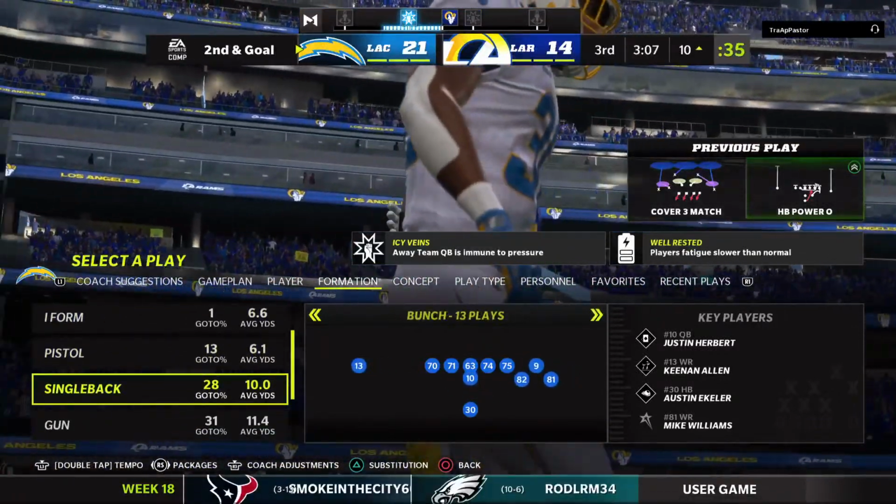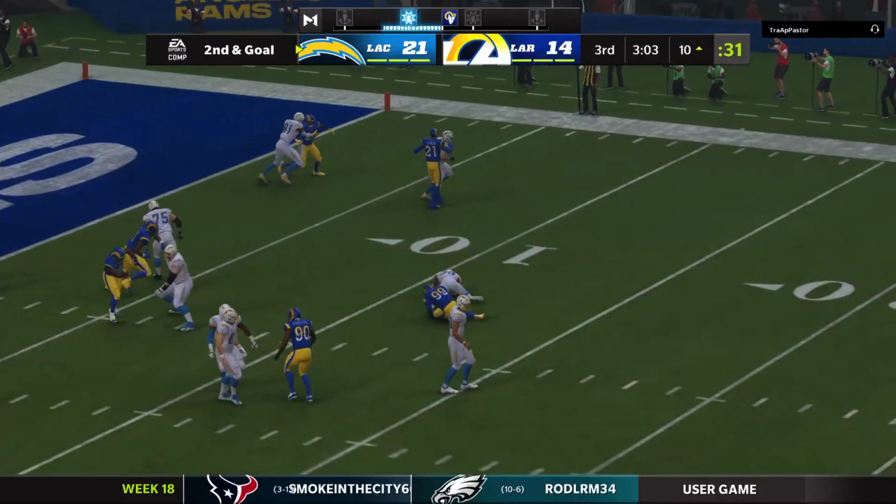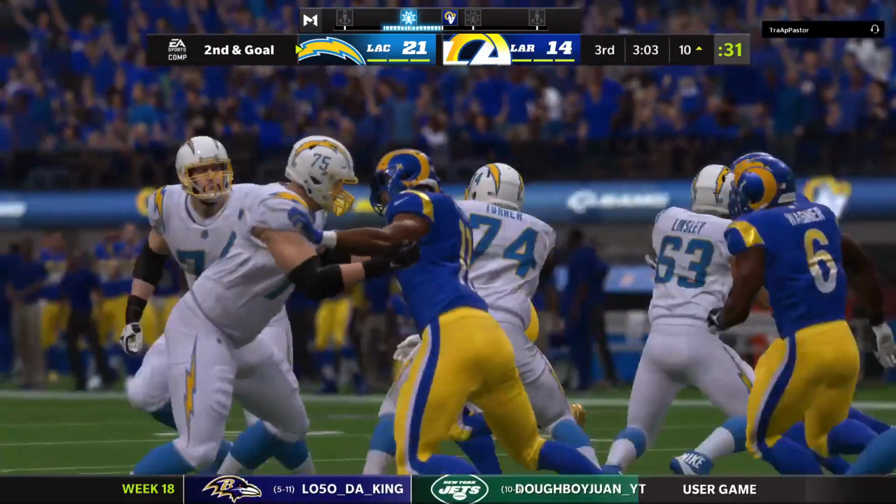I'll tell you what, this defense hasn't played its best, but they're still right in this football game. And if they keep making plays just like that, they're going to give their offense a chance.